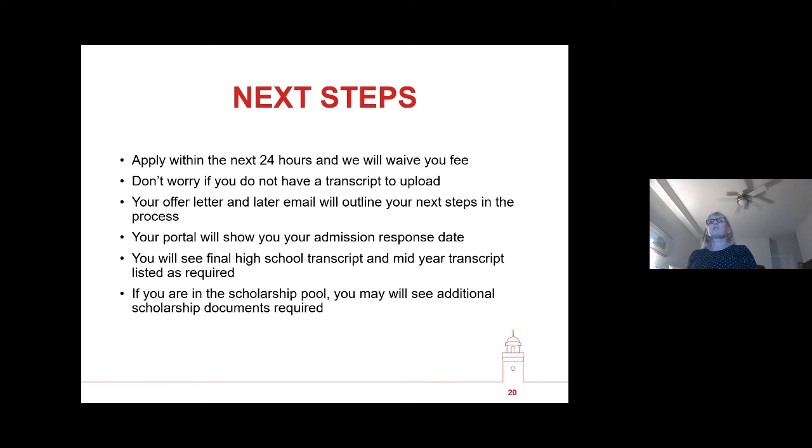And then again, just a reminder, if you're in Nova Scotia, you just have to enter your student number in that file. And most of you probably already know your student number. If not, all you have to do is log into your PowerSchool portal, and it used to be in the top right corner of the portal. Again, if you're having problems locating it, just let us know.